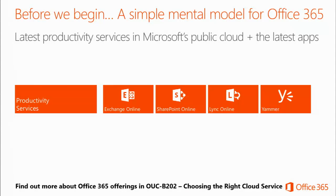So this is my mental model. It's not much of a marketing slide or a sales slide, but this is how, inside of my brain, I think about what Office 365 is. Firstly, it's a set of productivity services. Most people understand this. It's been this for quite a long time, before it was even called Office 365. Back in the BPOS days, it was a Microsoft-hosted version of Exchange, of SharePoint, of Lync, and other server roles.